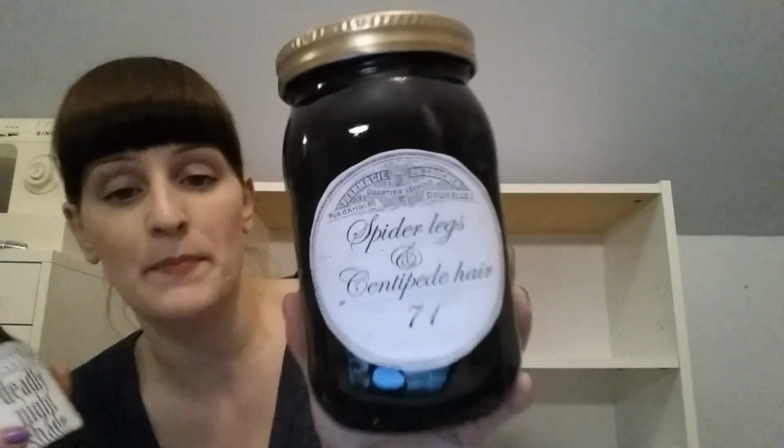And then I just printed some stickers. I Googled free Halloween printables and came up with these. This one is Deadly Nightshade, and this one is Spider Legs and Centipede Hair. And I spent nothing, because I had all the supplies. I had the right colors of spray paint. Even if you didn't have it, everybody's got jars, and you just soak the labels off. So that was a freebie.